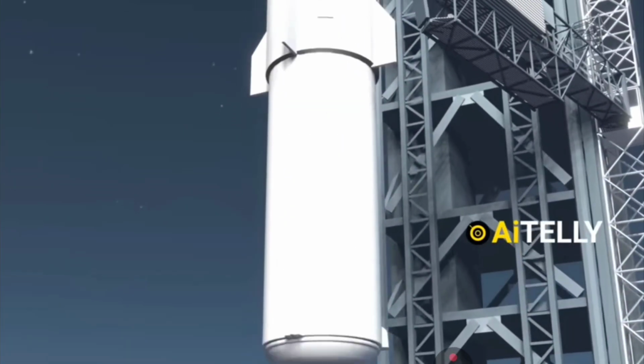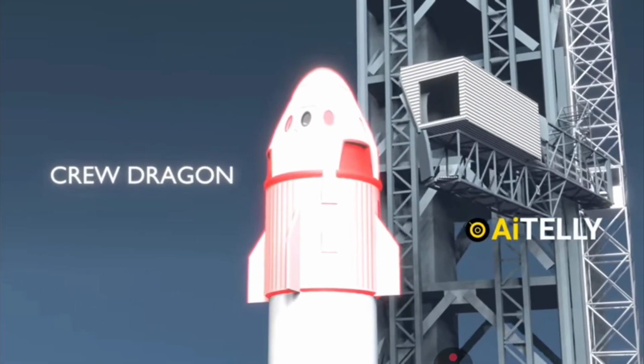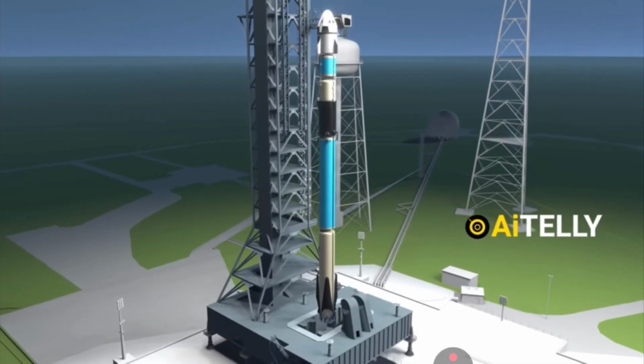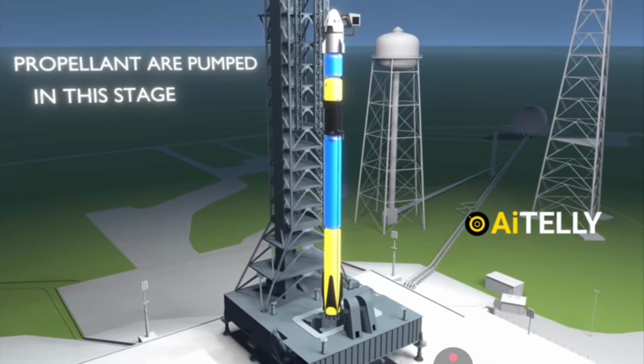At the very top of the rocket sits the capsule named Crew Dragon, designed to safely transport astronauts to and from space. Just half an hour before liftoff, the fuels and the propellant are carefully pumped into all the stages of the Falcon 9 rocket.